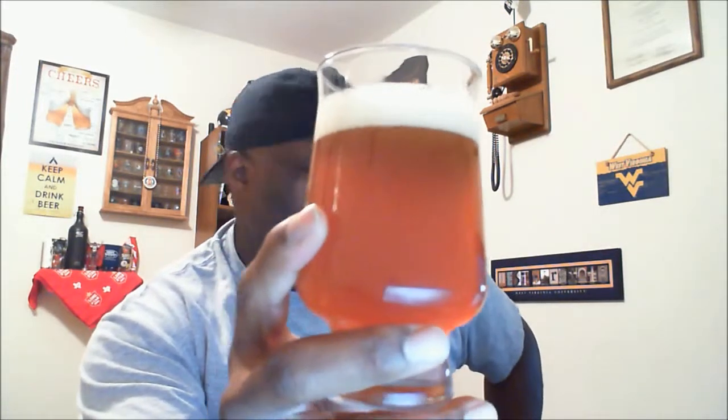Alright, so there we go. The pale wheat ale, to be specific, is American pale wheat ale. But get into the glass. Pretty much a cloudy, murky color with the beer chill haze on it, I guess you can say. The color itself, a nice sunset orange, about a finger of head on there. The head itself, nice white head.